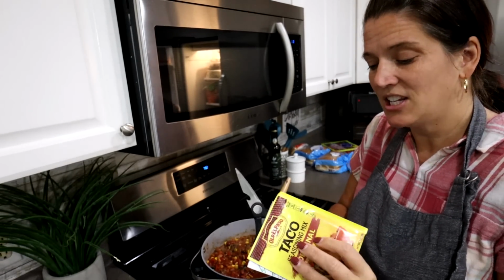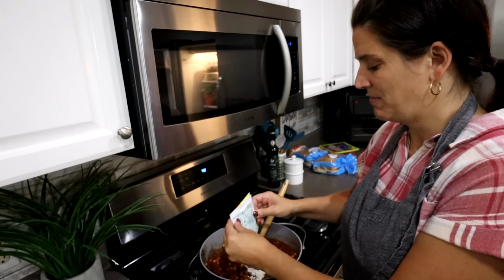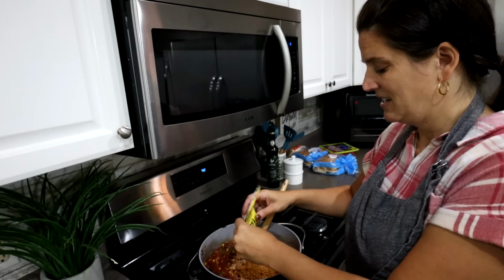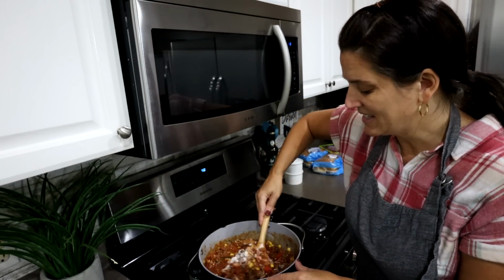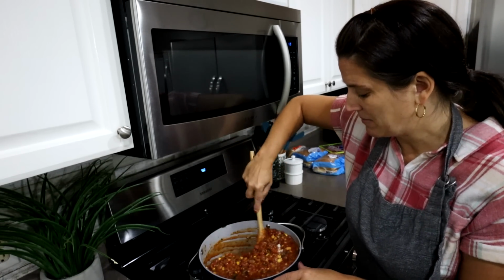And then I'm going to add a package of taco seasoning and a package of ranch powder. That's what makes the flavors. Those two combined are really good. So just add your taco seasoning. I think I was going to add one more diced tomato, but I'm not going to. And then just stir this up and I'm going to let this simmer. Nice thick chili. I'm going to make some cornbread to go with this. Usually I do Doritos and toppings, but I think I'm going to do cornbread this time.